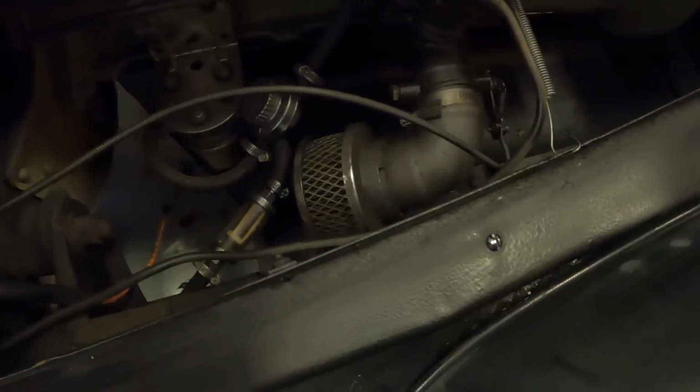So here's the other side. This is the exhaust side. Look at this air cleaner they got down in there. So this is an updraft carburetor.